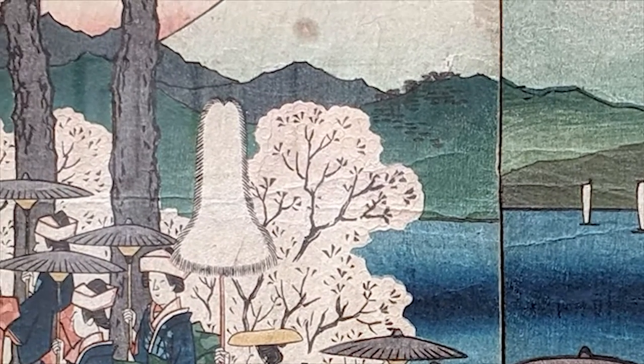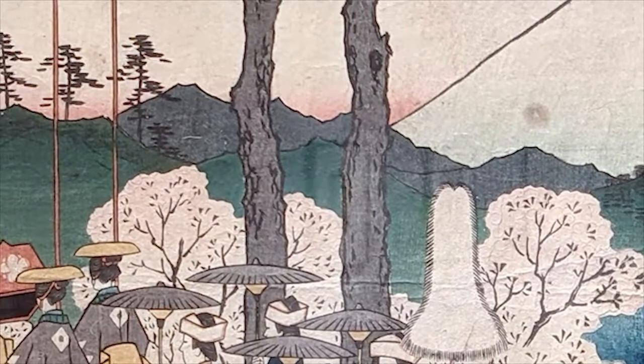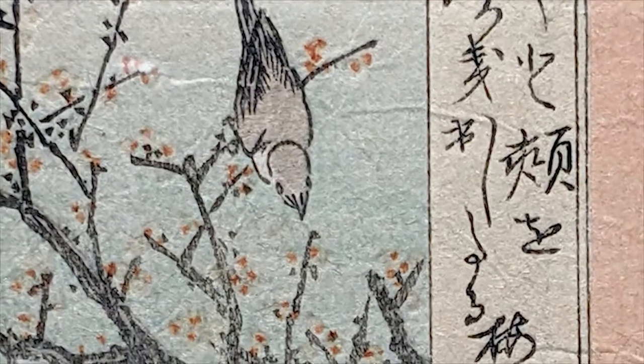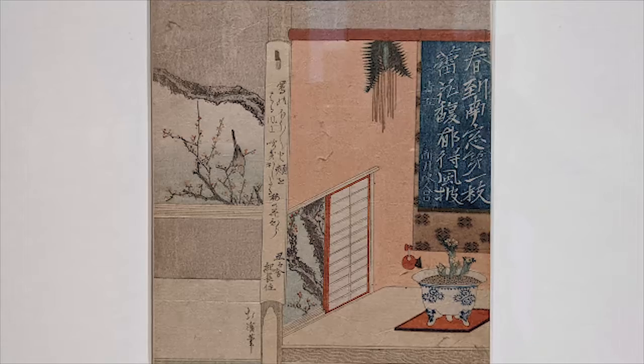According to poetic and artistic conventions, early spring is the time when snow melts, ice thaws, and spring mist descends on the landscape. The bush warbler, or uguisu, a small sparrow-like bird, returns from its winter hideaway and starts to sing, heralding warmer weather to come.